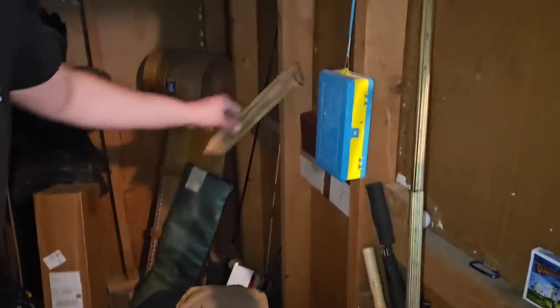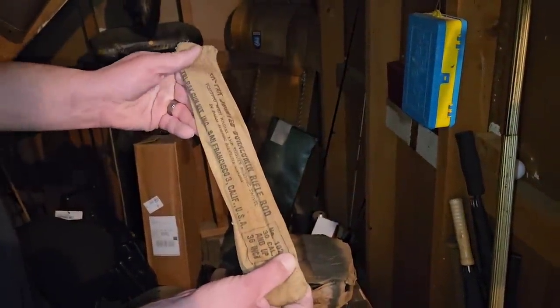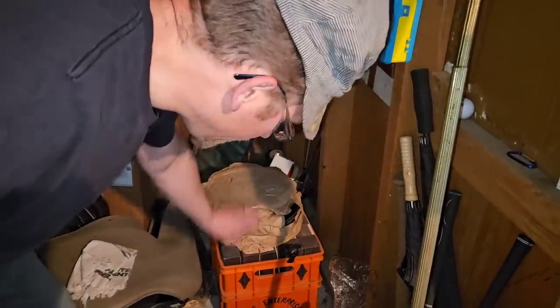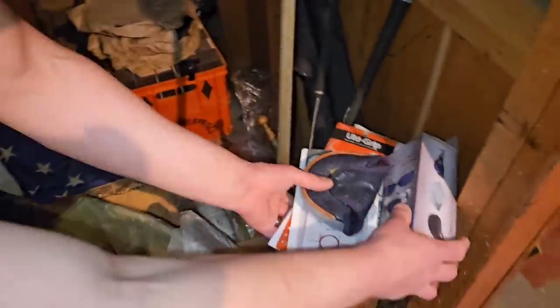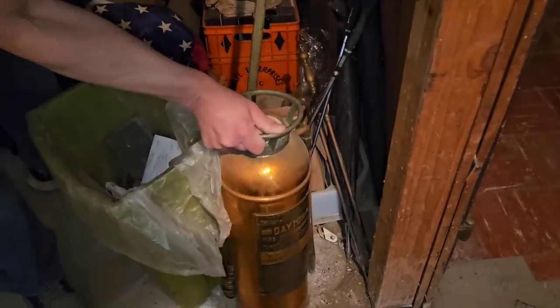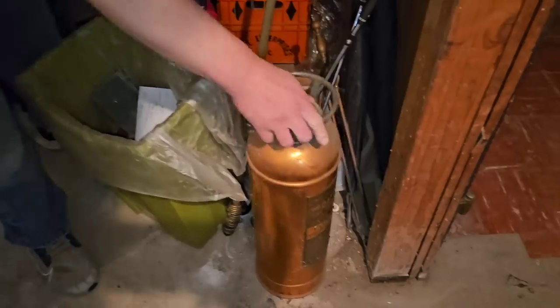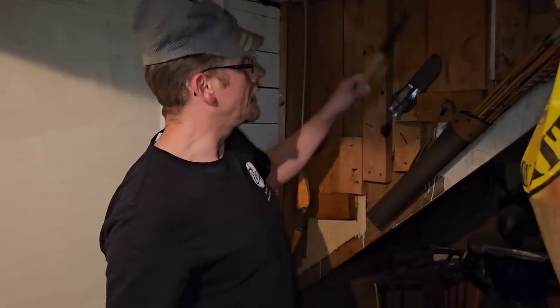What is this? Tri-pack rifle rod. Huh. Gun cleaning kit right there. Stuff for the player piano. We got records. Old American flag. Look right here, Shane. Copper fire extinguisher. Dayton Fire Company. So all kind of cool antiques, collectibles. Stuff just keeps adding up. Little flag here. This is probably a bayonet.